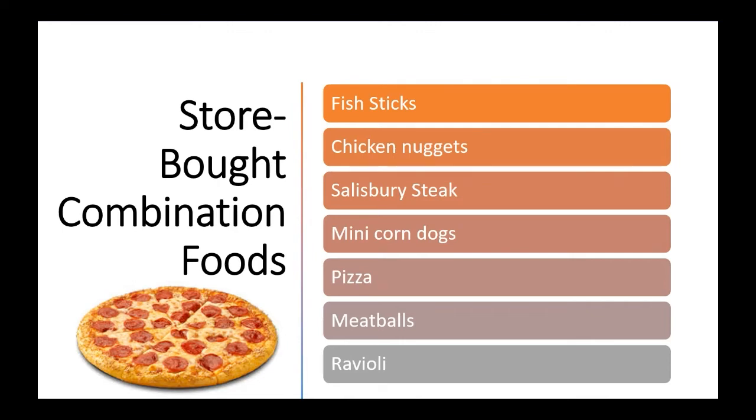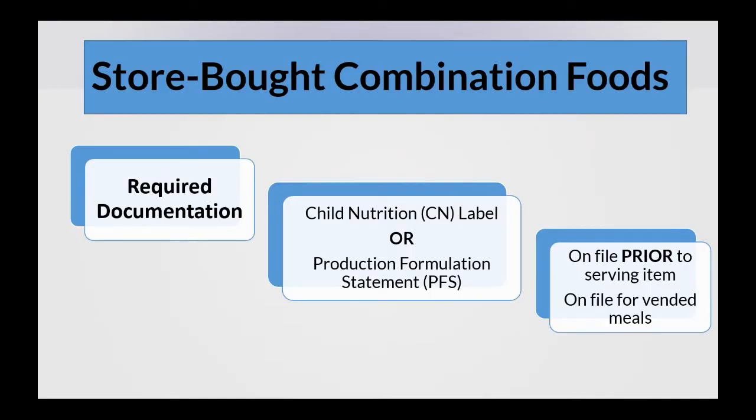To serve these products in the CACFP, your program must have additional documentation on file that credits the items to the CACFP meal pattern. So this required documentation that must be on file to serve store-bought combination foods is either a child nutrition or CN label, or a product formulation statement or PFS. The CN label or PFS for each combination food must be obtained prior to serving the item as part of a CACFP reimbursable meal. This includes programs that receive vended meals.